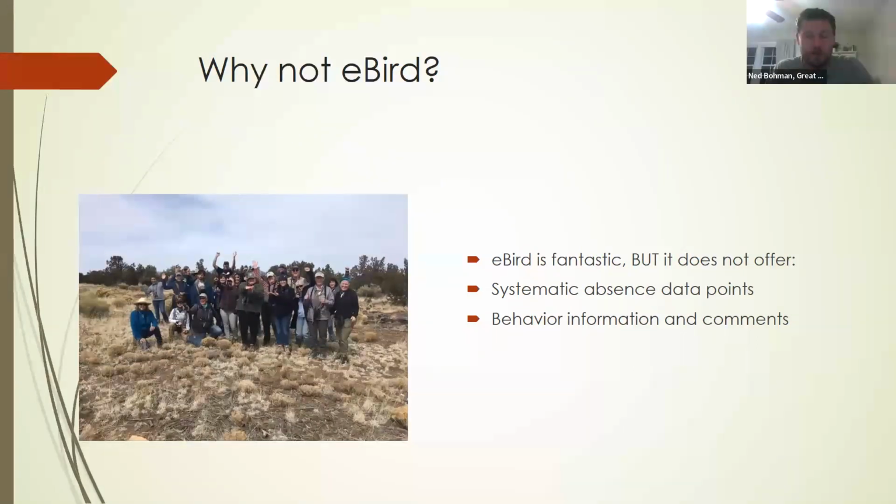Yeah, that's the long and short of why not eBird. eBird's a great starting place, and I do frequently find myself checking on eBird to see, hey, where have pinyon jays been seen recently? But it basically just says where someone has seen it at some point, and it doesn't have the valuable information that we need to actually act in a meaningful way for pinyon jay conservation.